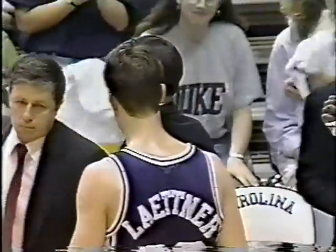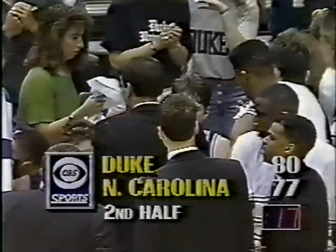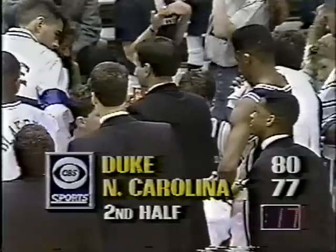Talking about all the senior classes at Duke. Kubek in play. The first three years, three Final Fours. This year, they'll go for the full sweep. There have only been three schools in the history of the Final Four that made it to the Final Four four out of five years: Duke, UCLA, and Cincinnati. Kubek will have one more attempt when we come back with 17 seconds left.